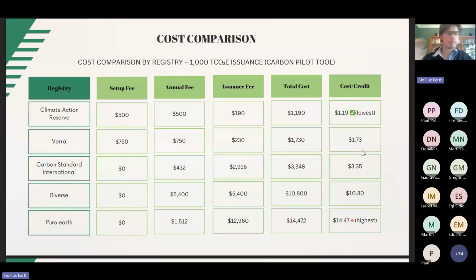This is a slide that is comparing costs. In the slide, we actually worked with the Carbon Pilot tool. Carbon Pilot is an MRV platform, and they also have a lot of different tools on their website through which you can assess the feasibility of your project. And here we present a cost comparison by registry. It is important to note that the assumption we made here was issuing 1,000 tons of CO2 per the different methodologies. So here you can see the different registries on the left and the different types of fees that are included for achieving certification of your biochar carbon removal credits.